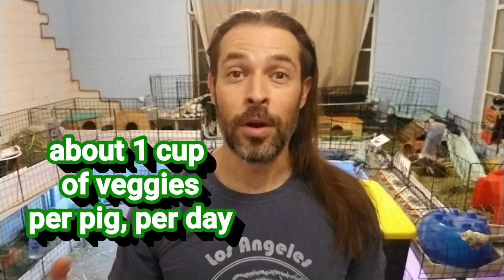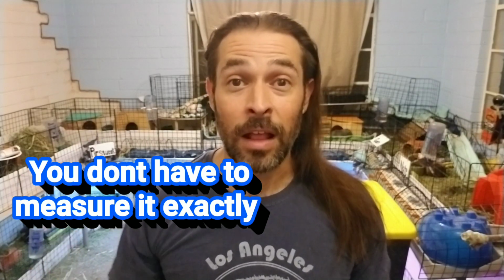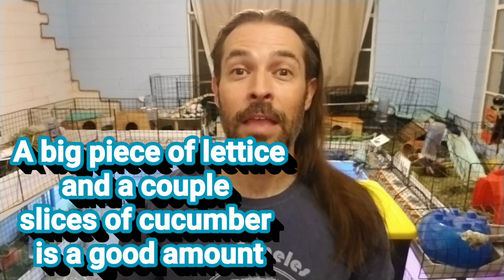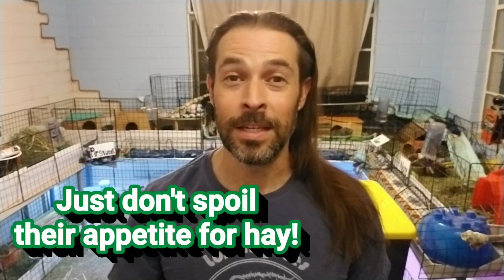My piggies, they don't get too much fruit. Honestly, they really prefer lettuce. They prefer green peppers, red peppers, sweet peppers, celery, parsley, cilantro, things like that. They love those kinds of things. But when fresh berries are in season, I will give them berries as a treat. And blueberries have less sugar than, say, strawberries. And you don't want to give cherries with the pits.